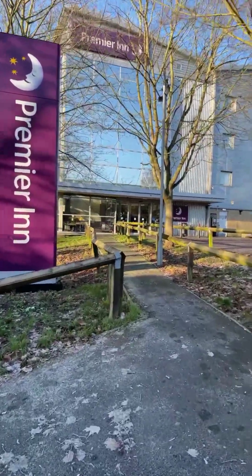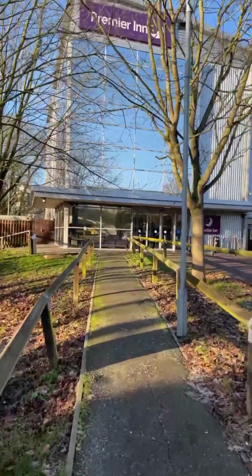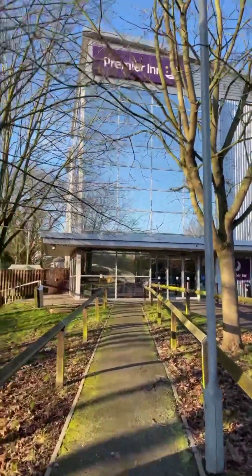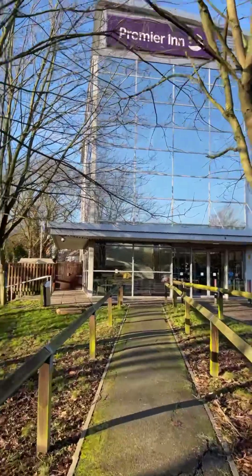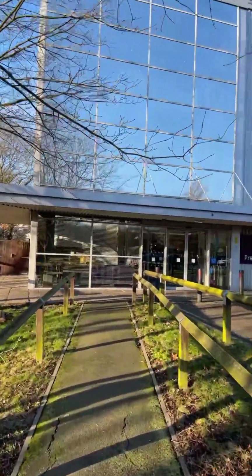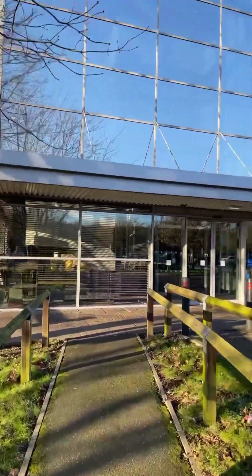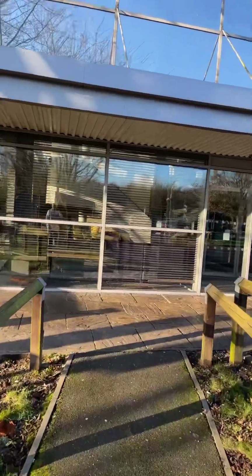Very reasonably priced. I'm going to take you inside. You get two nights, and this is Thursday and Friday night, you get two nights in this Premier Inn for about £100 or maybe €120, which is for absolutely nothing really. So I'm going to take you inside now and give you a look.